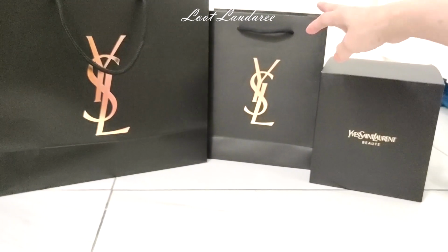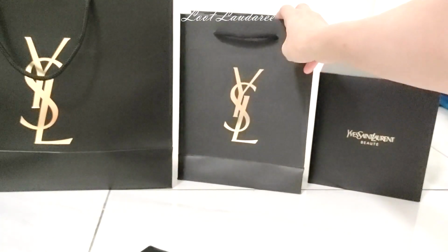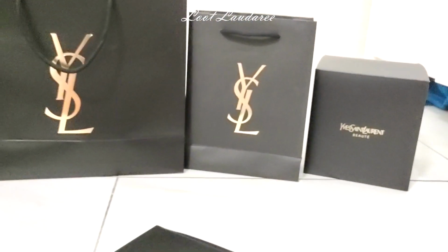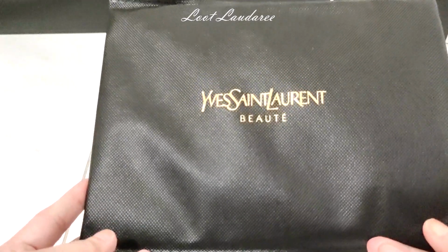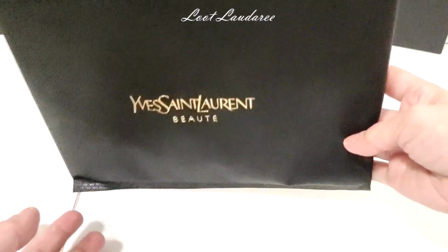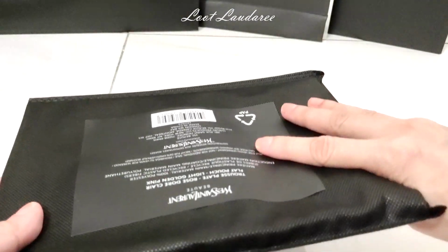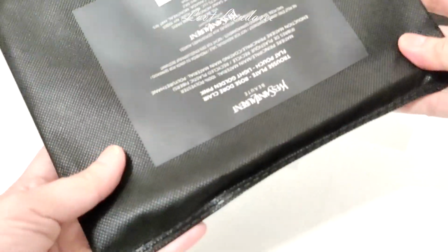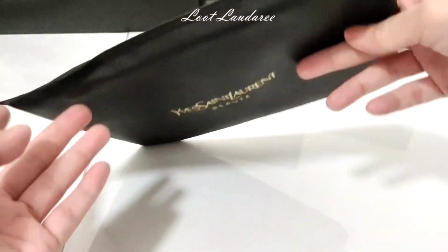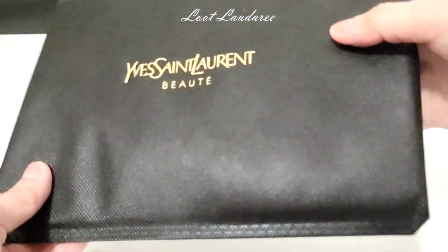Okay, I've not seen it yet. I mean, not close up. From far on the shelf, yes, but not close up. I'm not quite sure how exactly this pouch is, but I've seen it from far. I like that even their exterior packaging has a proper logo, proper dust bag. So if you don't want to use it, you want to give it as a gift, it will still look very nice. So this is the one.